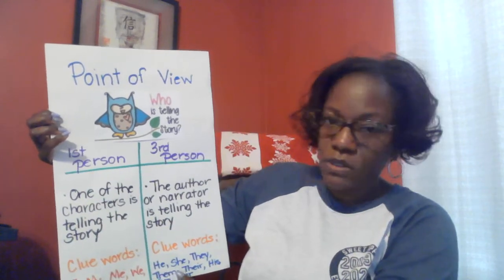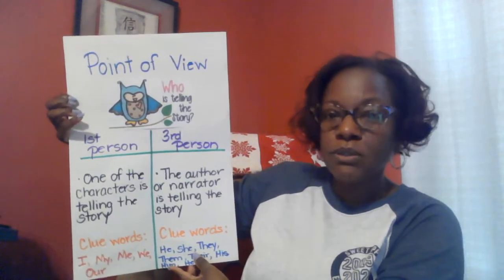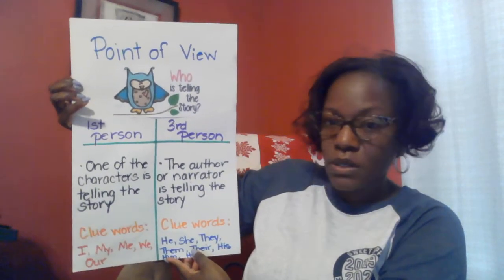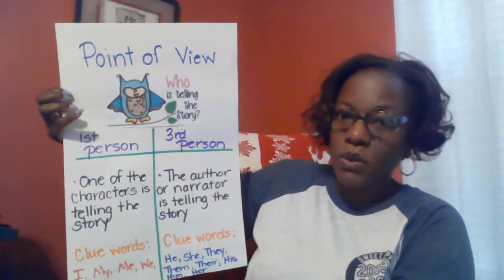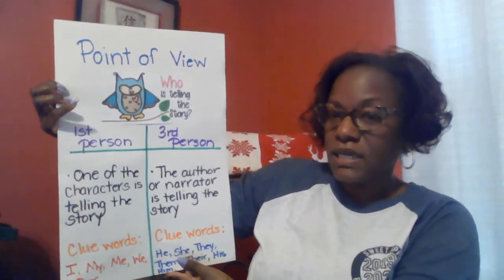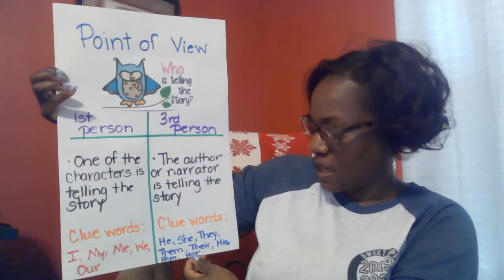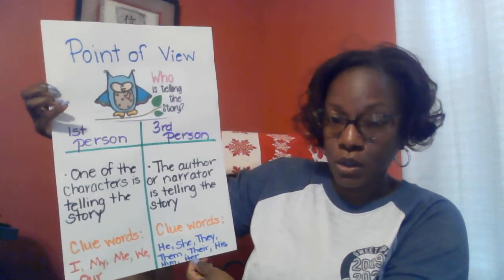So here, if the story is being told in the first person point of view, one of the characters is telling the story. And that character would use clue words such as I, my, me, we, or our. Other times, the story may be told in the third person point of view. And this is when the story is told by the author or the narrator. And they will use clue words such as he, she, they, them, their, his, him, or her.